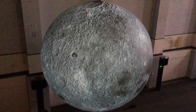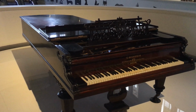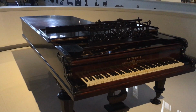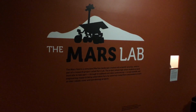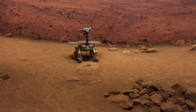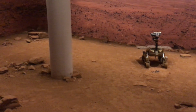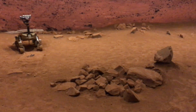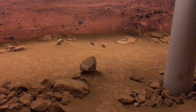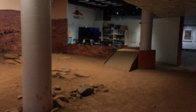A very large replica of the moon. Exhibition grand piano that was played at the Sydney Opera House. The Mars Lab. There's a Mars rover, and what they do here is they take rovers and other devices they're going to take to Mars and test them on this reenactment of the surface of Mars to see how they do. And over there is the control center.